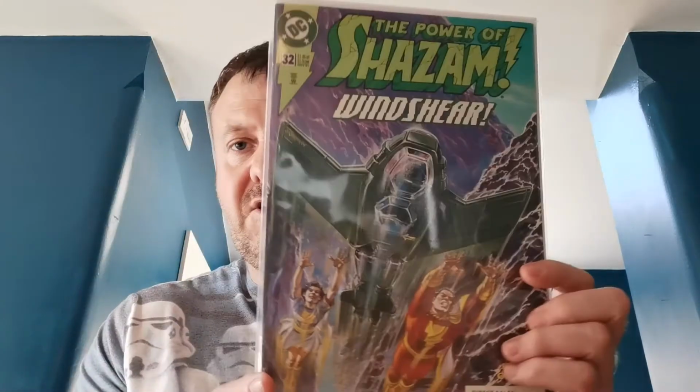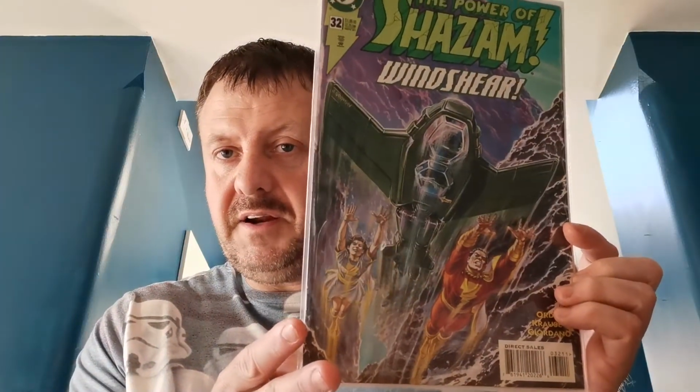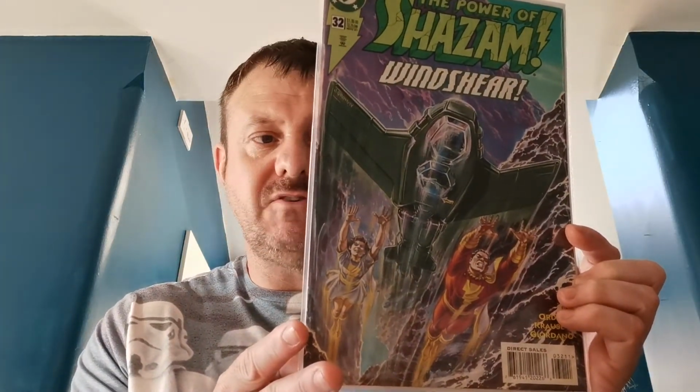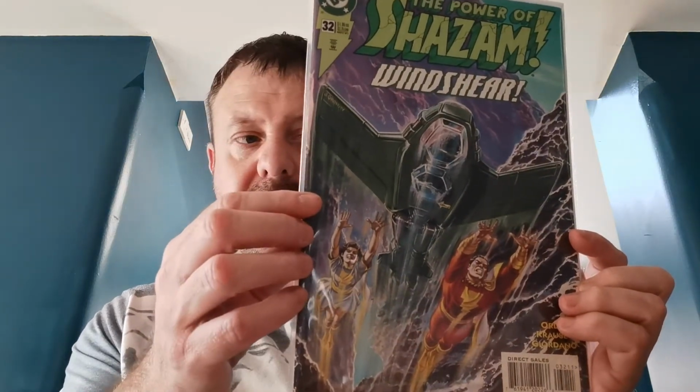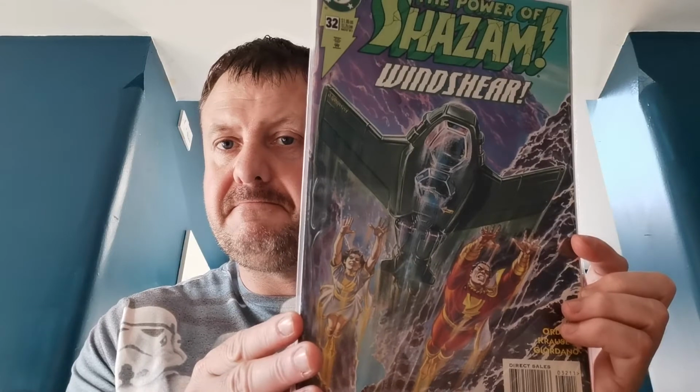These books worked out cheap as chips again, you know me, £2 and under. First up, I found Power of Shazam, issue 32. Another character from the encyclopedia. First appearance of the second Bullet Girl, otherwise known as Windshear. Okay, and that is Diana Barr.